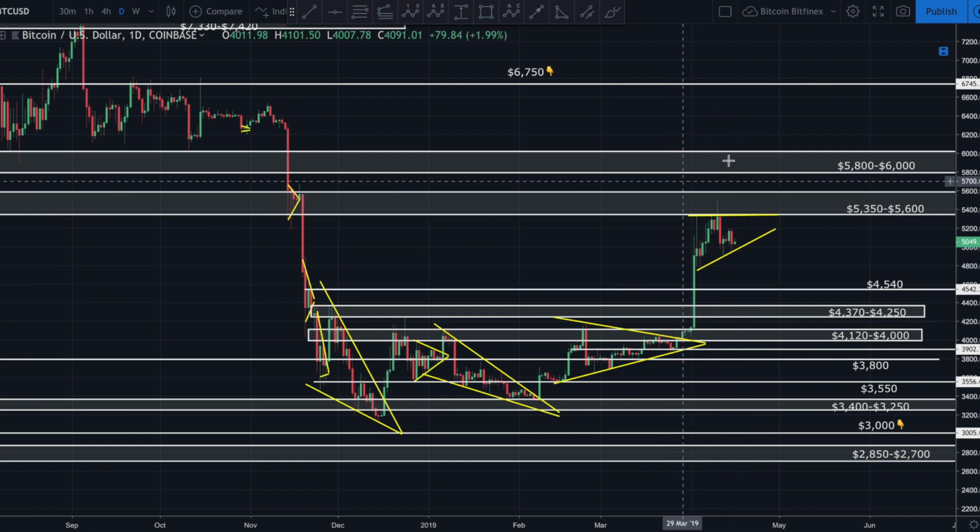We had a nice spike. We're pulling back now. We're kind of in that wait and see mode, and let's do just that. Let's wait and see where this thing ends up breaking.